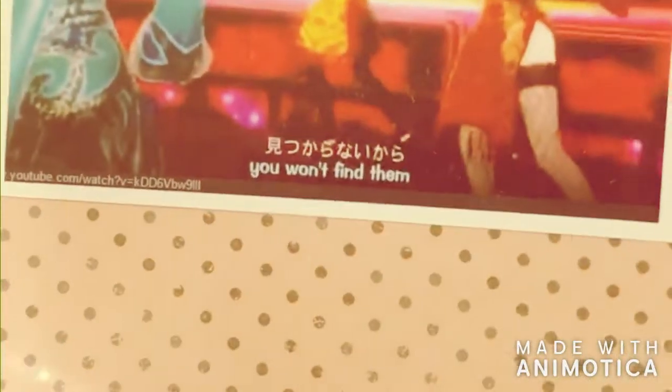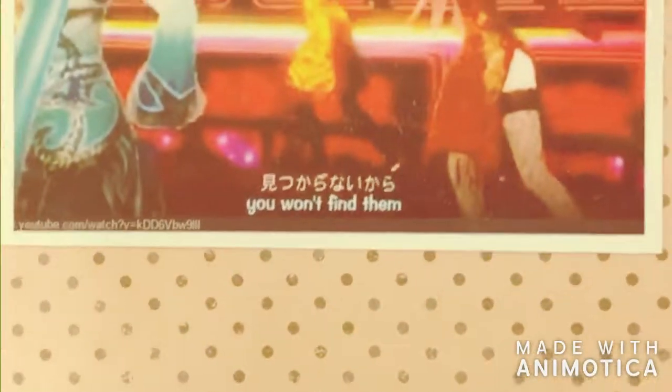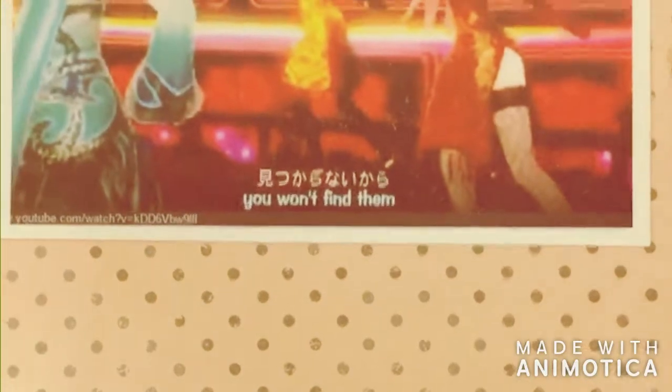another anime picture with Hatsune Miku on the left and Luka. They're having a dance contest. This has been done in many forms, this particular thing.